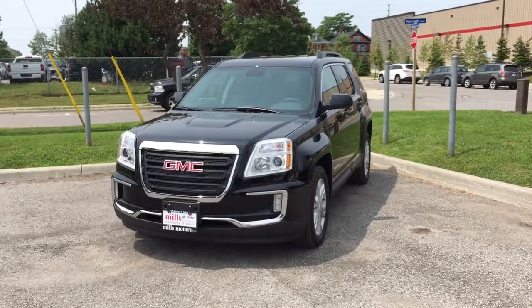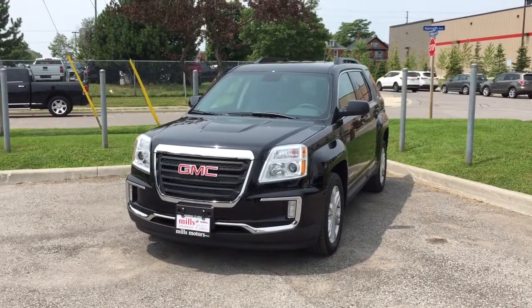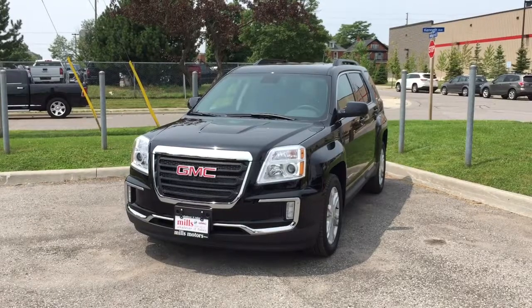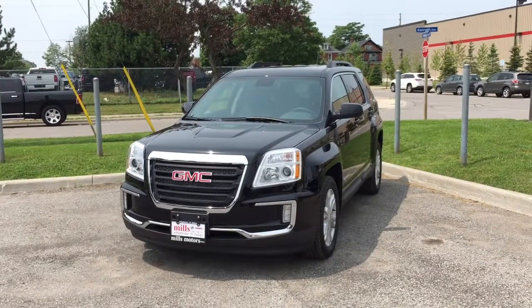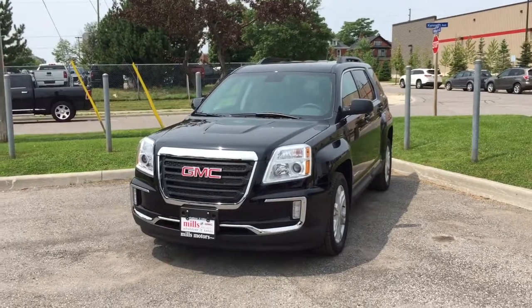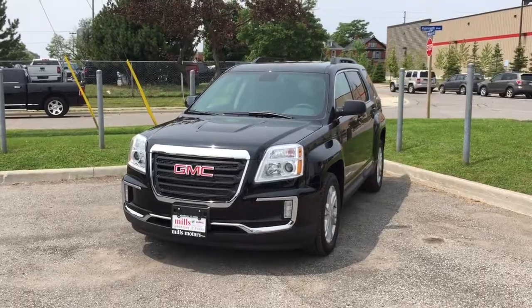Welcome to another beautiful day here at Mills Motors, located at 240 Bond Street East in Oshawa. Today we're having a look at the 2017 Terrain SLE-2 all-wheel drive, shown here in the gorgeous ebony twilight metallic. And under the hood you'll find a 2.4-liter DOHC direct injected inline 4-cylinder engine with 6-speed automatic transmission.